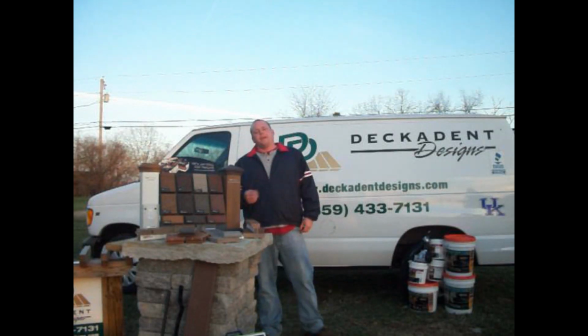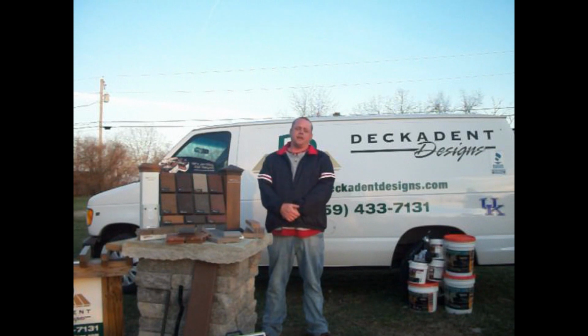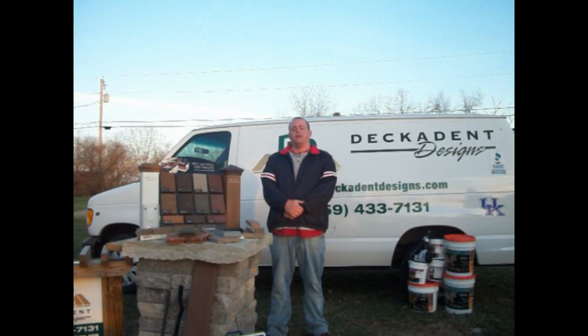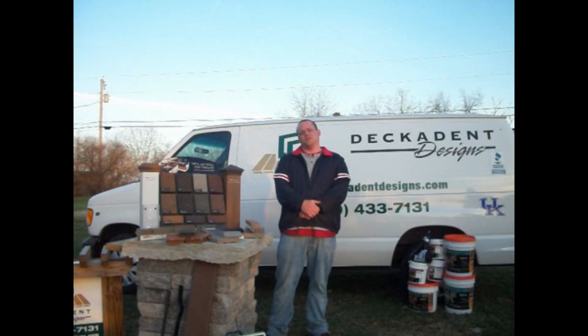The first choice you're going to have to make is whether you use pressure treated wood or composite. Composite or synthetic decking costs about twice as much initially, but because of the cost of maintaining pressure treated wood, in 5 years the cost of all the different materials is about the same.